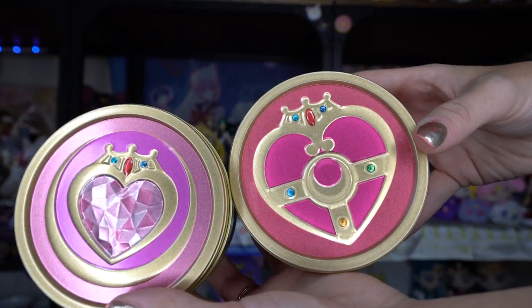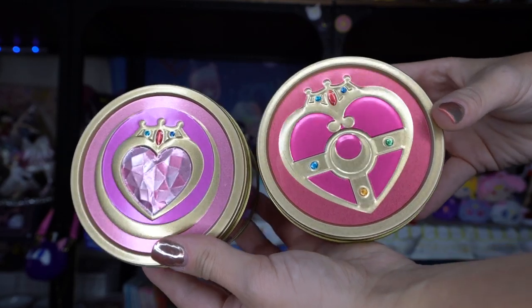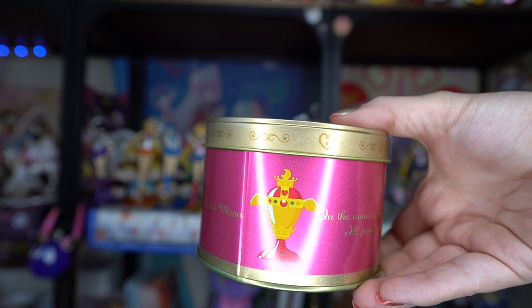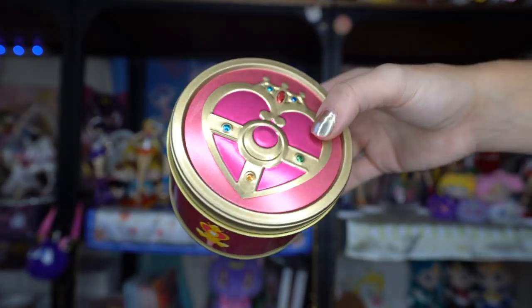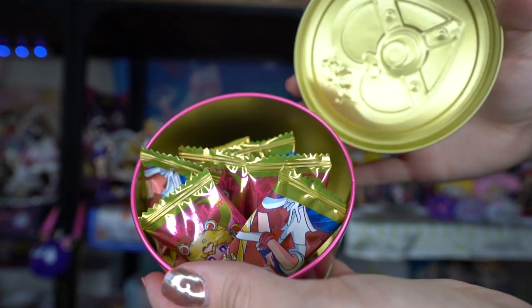This is a pair of tins, and these tins also do not have prices on them, so I can't tell you how much they cost, but they do have, I believe, candy inside, so I'm gonna go ahead and open these and see what that candy tastes like. Okay, so first we have the Sailor Moon themed tin with the Cosmic Heart on the top of it, the Holy Grail, and her wand along the sides. It says, "In the name of the moon, I'll punish you." It's a really nicely made tin, and if I open it, it does have candies on the inside.